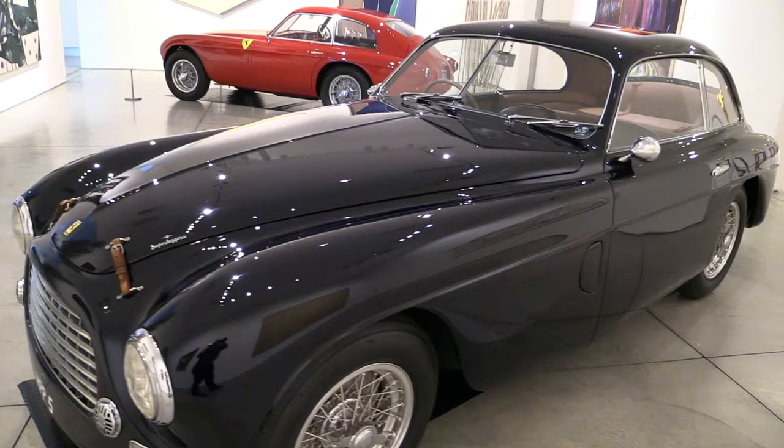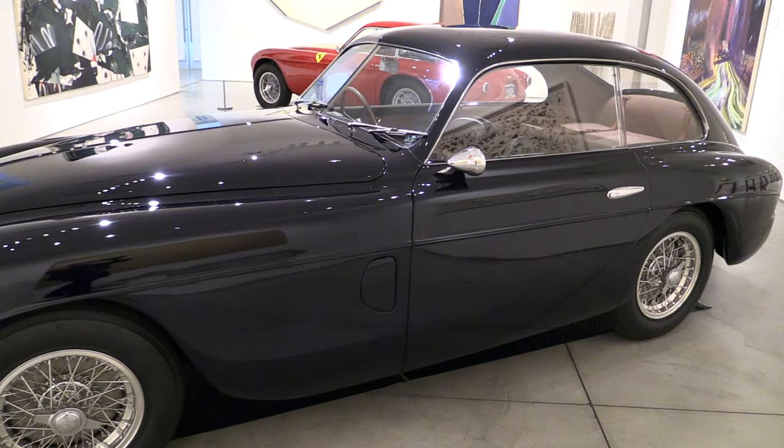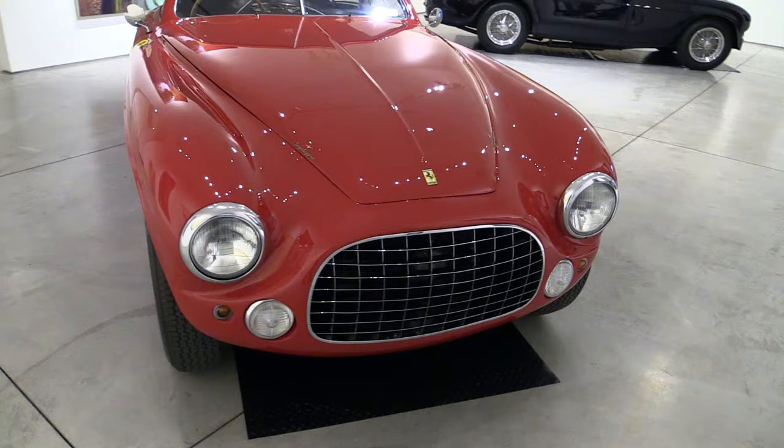I love history. I love the history of how things are created, and Enzo was kind of a brilliant mastermind of how to create a car company to race and sell cars. But he didn't really care about selling cars, he really cared about racing. And so both these cars are very early. This is the 23rd road Ferrari built, the dark blue one. And the other one is a race car, 126A.